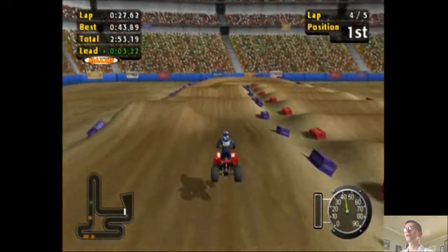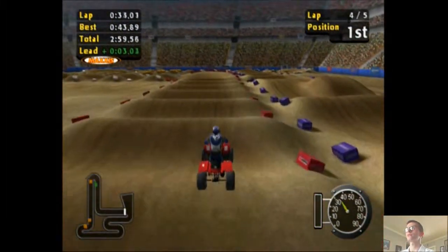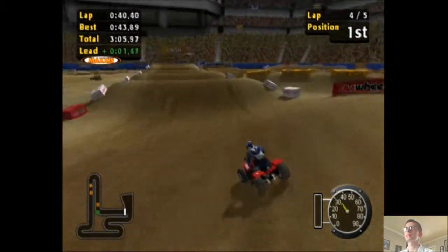I don't know what that is. I don't know how I can fix that. So, if you are like an ATV expert, or just like a setup expert for that matter, please tell me how I fix that problem. The problem of my ATV coming off of its wheels like that over and over again.